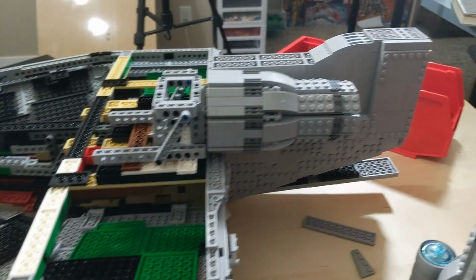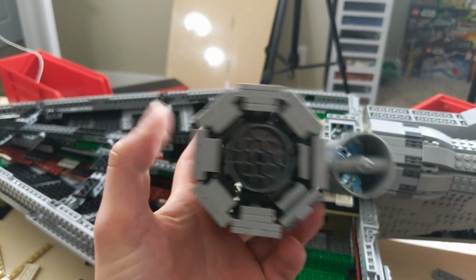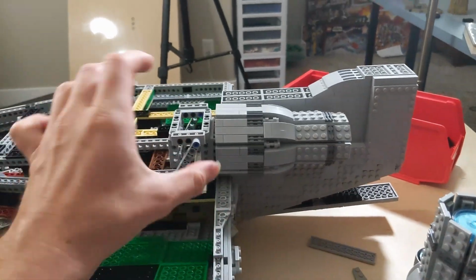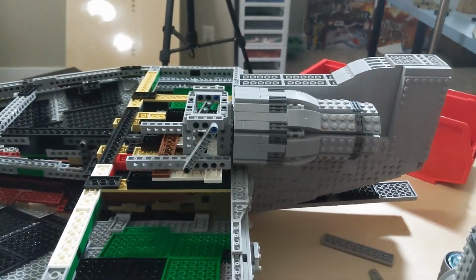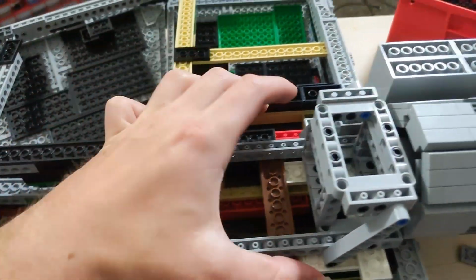So that's a good sign. I think what I might do is run a Technic pin down the center of this just to strengthen it up and make sure there's no bending or cracking on the inside there. But so far, so good. So what I'm going to do next is basically just replicate this, but on that side.